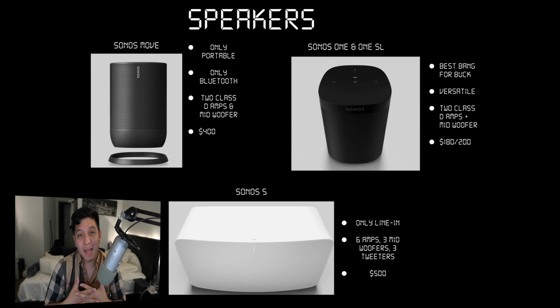It also has 6 amps, 3 mid-woofers, and 3 tweeters, so it gives a lot of soundstage, a really ultra-wide soundstage for its form factor. You can use them in vertical or horizontal orientation. They're smart enough to realize what orientation they are in and then tune the sounds accordingly. And it comes in at $500.